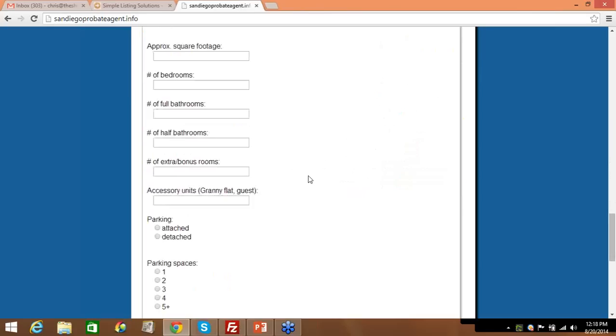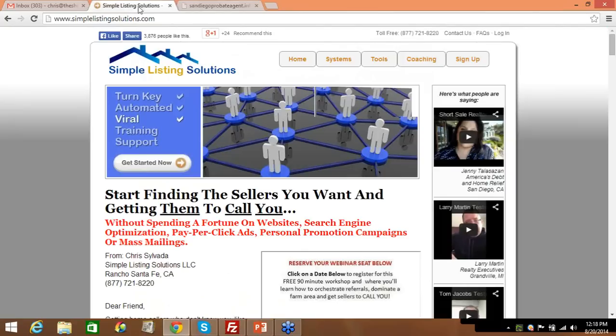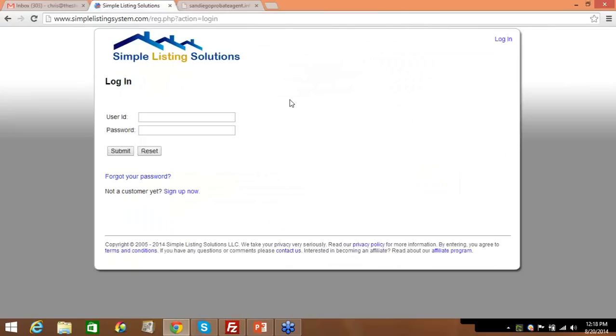And so this page positions you as the probate expert. And it's your lead capture. Now let's log back into the back office. I'm going to come over here and I'm going to log into an agent back office. And we'll just go to this one right here.